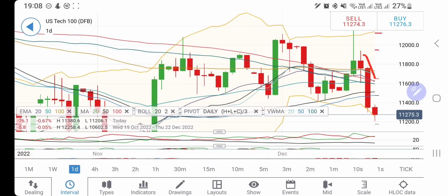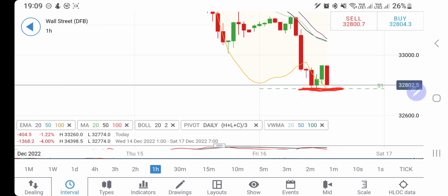Now look at US 30 on the early charts. You can find the pivot at 32,780, which is giving it very strong support. We have seen multiple candles getting reversed from the same levels. At the same time, after achieving the reversal and higher highs, it is reversed again. This appears to be a bearish move, but till the time it trades above 32,750, do not sell Dow Jones.